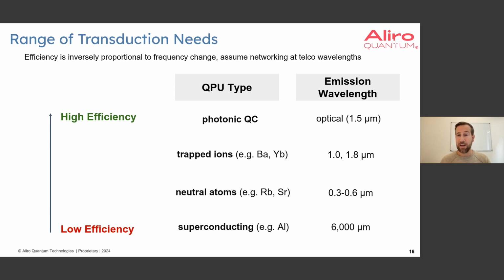We assume here that networking is going to happen at the telco wavelengths, most ubiquitous, lowest loss on the fibers, the large number of lasers and single photon detectors. So this is a great space to be operating in. If you take the frequency of superconducting like aluminum and look at the emission wavelength, you're at 6,000 microns, or 6 centimeters, which is quite large.